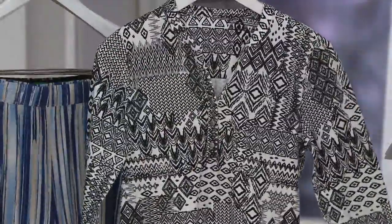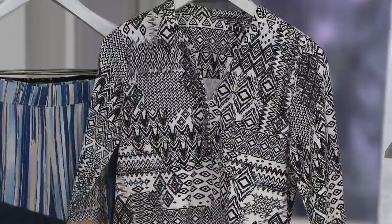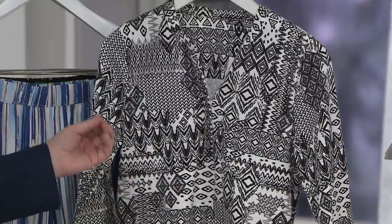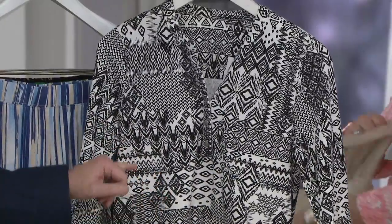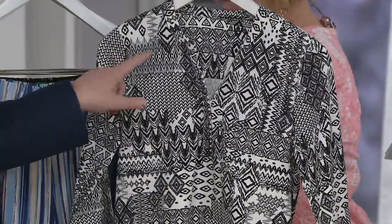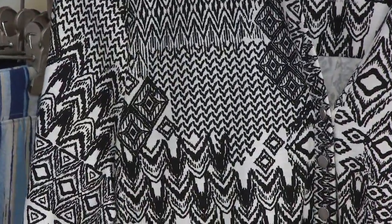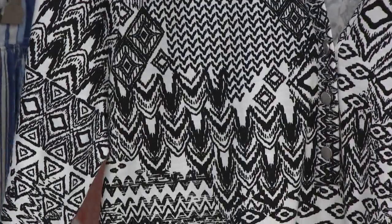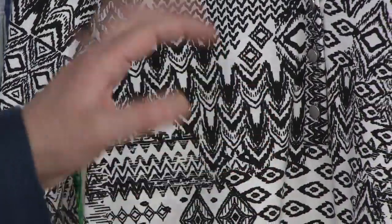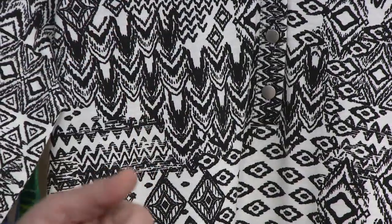So first of all, what is this print? I love it. This print is a patchwork idea, but it's done with geometric motifs, if you will. See the little chevron here, a little bit southwestern. Just all these different kinds of patterns. Very understandable because it's one color and white. Also, did you notice how we finished it?